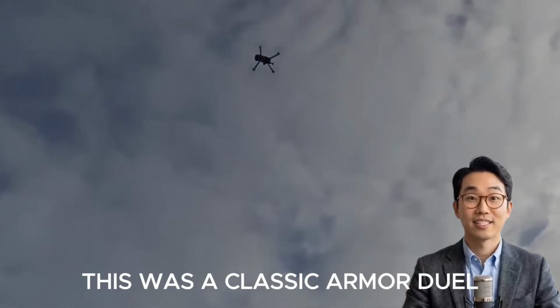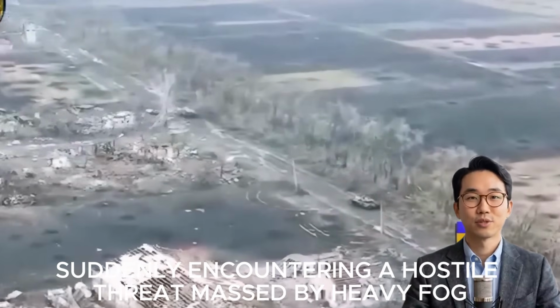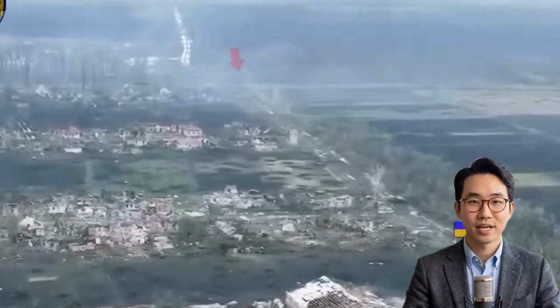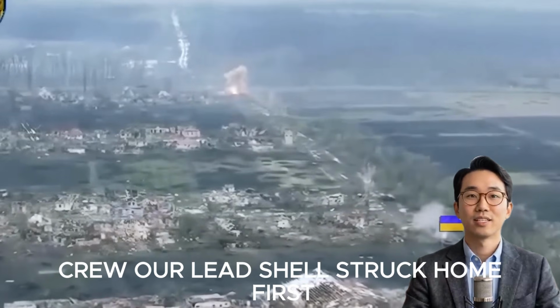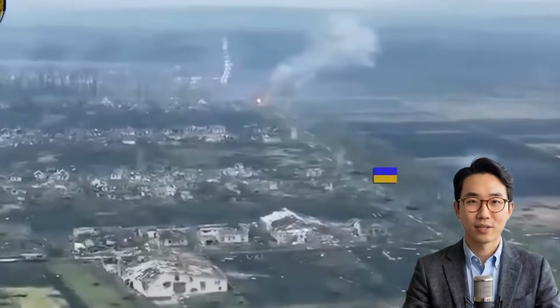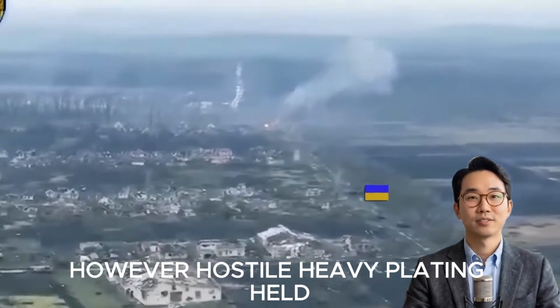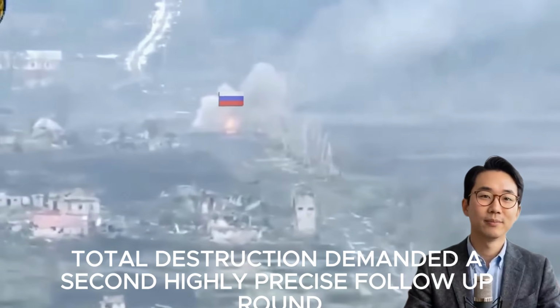This was a classic armor duel. Our main battle tank maneuvered onto the roadway, suddenly encountering a hostile threat masked by heavy fog. Fractions of a second saved our crew. Our lead shell struck home first, instantly neutralizing the enemy's ability to coordinate an effective counterstrike. However, hostile heavy plating held. Total destruction demanded a second, highly precise follow-up round.